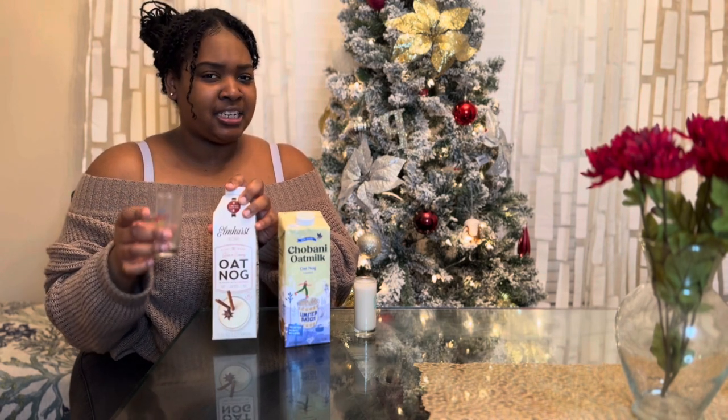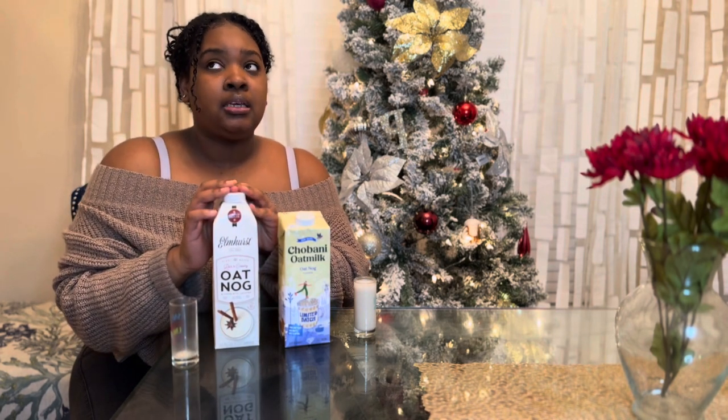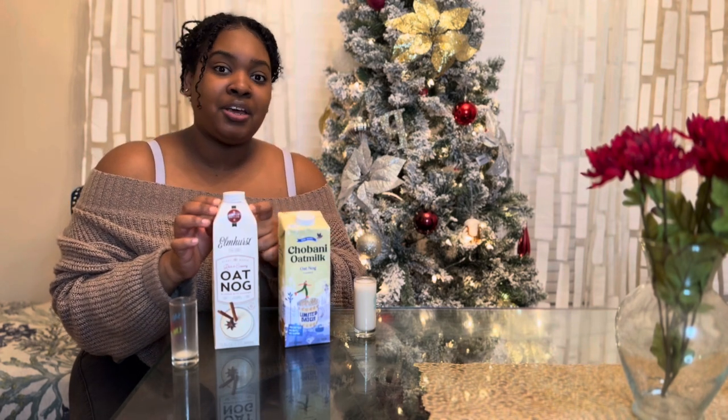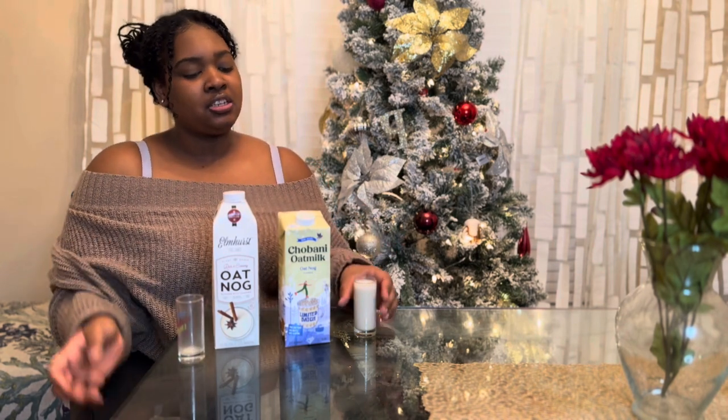And I will say a 6 out of 10 because I've tasted other plant-based nogs, holiday nogs, like almond nog from other brands, and this one does taste a little bit better than those, but it's not the best. I don't like the watery consistency, and the nutty flavor is okay. So let's taste the Kobani oat milk oat nog.